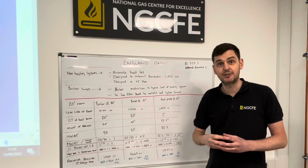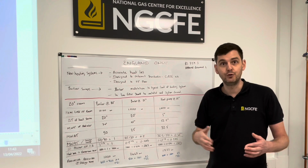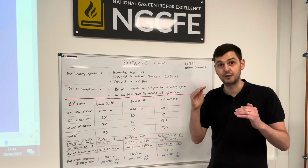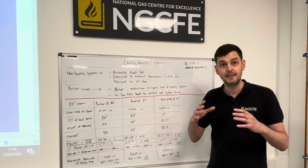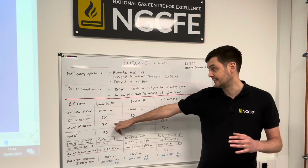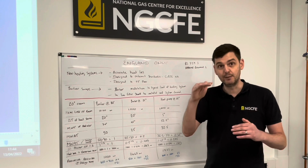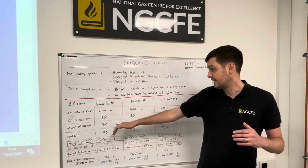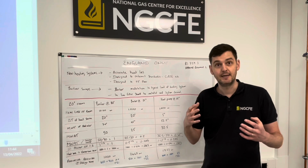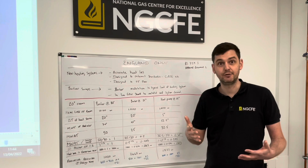Now, most radiator sizing charts from manufacturers, if you go to QDocs or Stelrad or whoever you're buying your radiator from, will give you the outputs generally designed at a 50-degree difference between the room temperature, which we're going to use as 20, and the mean water temperature of your radiator. So if you take the mean water temperature of our radiator, in the middle of the flow and return, so flow 80, return 60, mean water temperature 70, and take the room temperature, 20 degrees, off that 70, that gives us 50 degrees. That's what the radiator output charts are generally sized to, 50 degrees.